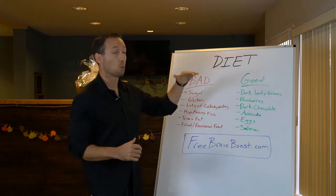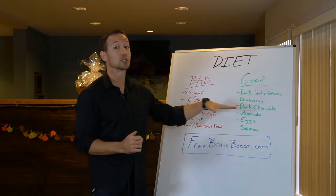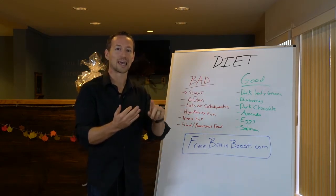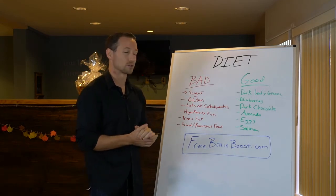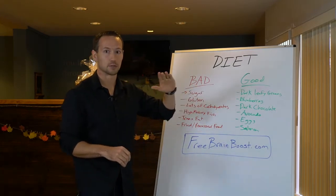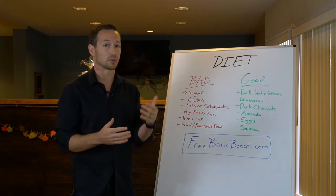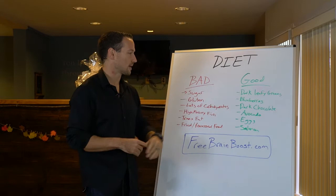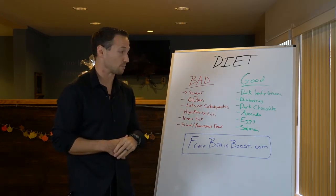Now, things you definitely want to include, because it's not just about getting the bad stuff out, we have to make sure we're putting the good stuff in. Good things are the dark leafy greens, like broccoli, kale, spinach, and arugula, which are super great for your brain and also great for detoxification. Other ones are blueberries, which are very low in sugar, so you get a brain boost with less of a sugar spike. Dark chocolate is great too. Avocados have tons of healthy fats that are really great to build a healthy brain.